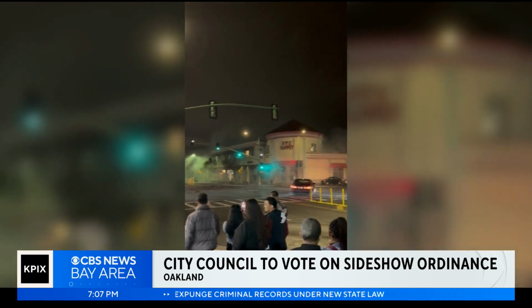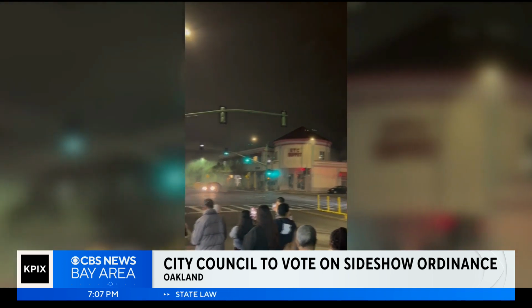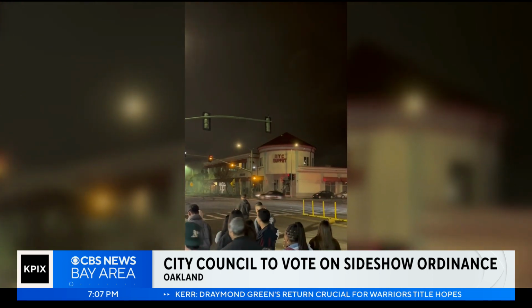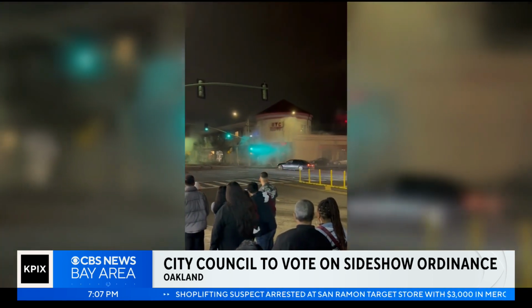Well, there you have it. Oakland City leaders are set to vote tonight on another plan to crack down on sideshows. It will punish anyone promoting or organizing illegal car shows. Potential penalties include a fine up to $1,000 and 6 months of jail time.